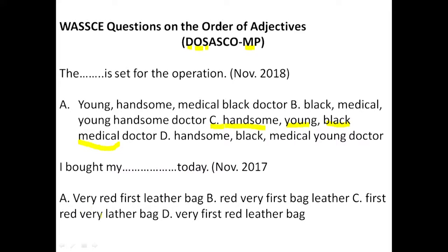So we have, thankfully, I think we have red. So from determiner, the next to consider will be color. We have color there, and the next will be material. So we go now. A, we have very red first leather bag. Very is fine, but red is wrong. Why? Because we are supposed to have first after very, because that's the determiner. B, red very first bag leather.